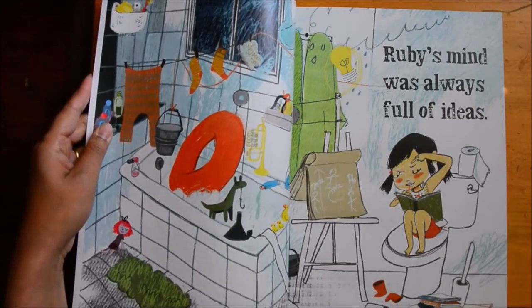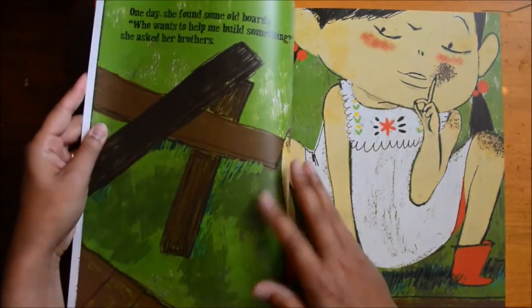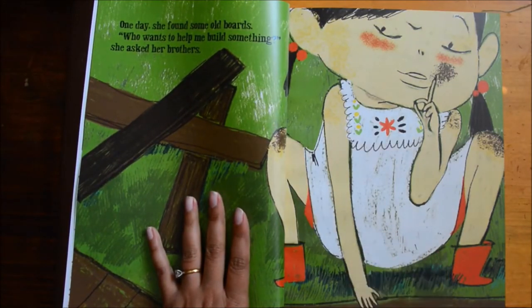Ruby's mind was always full of ideas. One day she found some old boards. "Who wants to help me build something?" she asked her brothers.